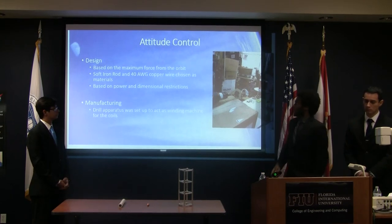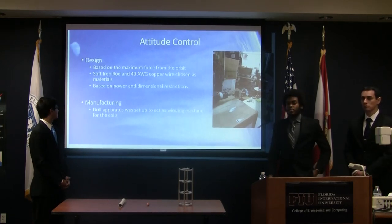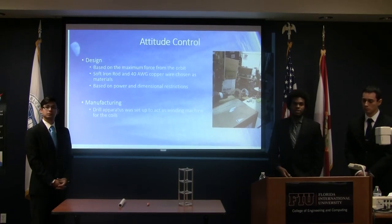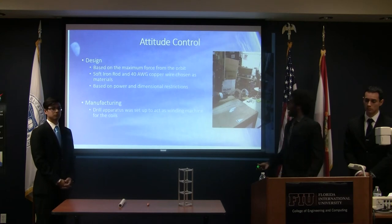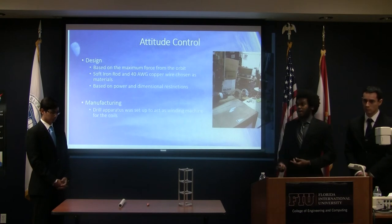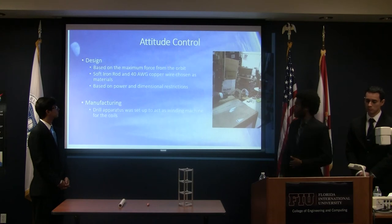And for the actual magnet torquers, we decided to use a soft iron rod as the core and a 40-gauge copper wire as the coil. Reason being their magnetic properties and because they're relatively cheaper, especially the core. Some cores go up in the hundreds and even thousands of dollars. And then to manufacture the torquer, since winding machines prove to be expensive, we created an apparatus with a power drill where the rod would be attached to the head of the drill. By counting the amount of turns that it creates in an automated setting in about 30 seconds, we can estimate how long to keep the drill on at that setting to get our desired number of turns.